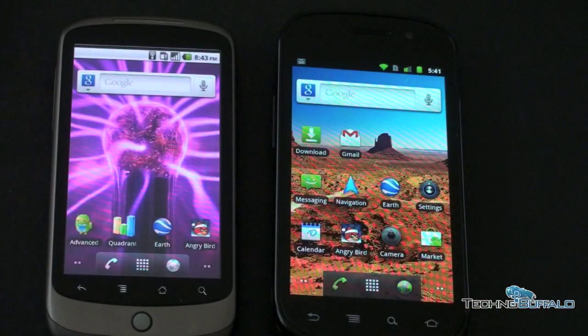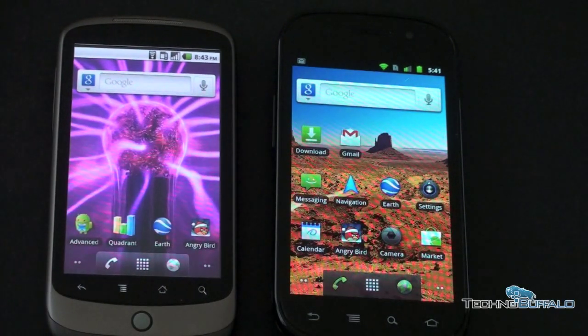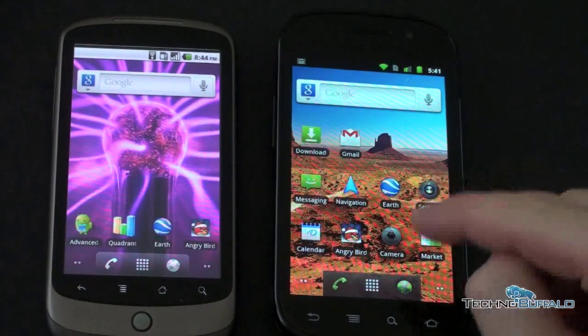All right, so we'll go ahead and jump back. The one thing that I did install on the Nexus One after the fresh install, in addition to the applications that you see right here, is Flash. So both do have Flash support. Let's go ahead and launch a website and see if there's any differences in speed. And both of these are connected to the same Wi-Fi network.